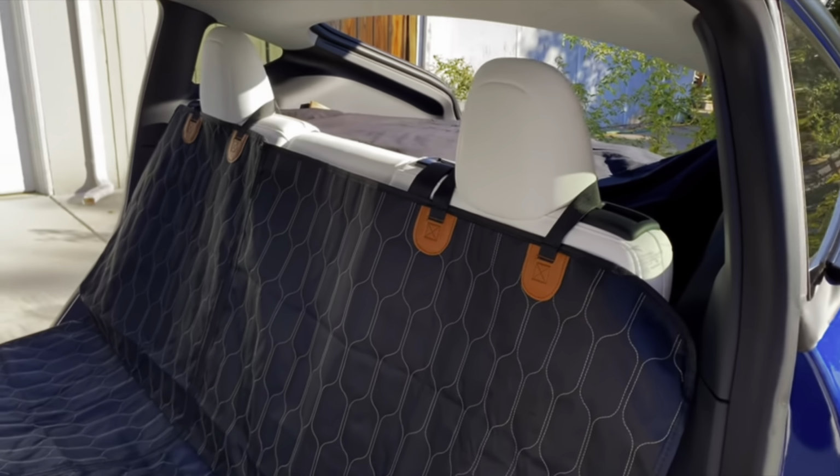So if you're going to get a white interior, you really should consider getting a pet seat cover. I put a towel down when I throw stuff on my front seat. You do have to treat these seats a little bit preciously if you want them to last a long time.